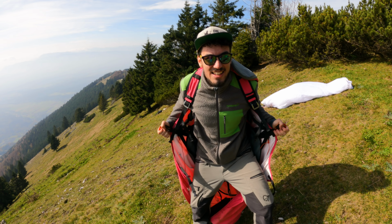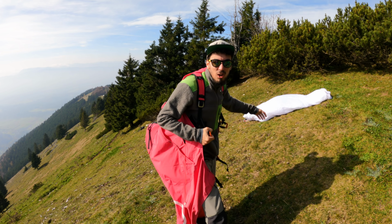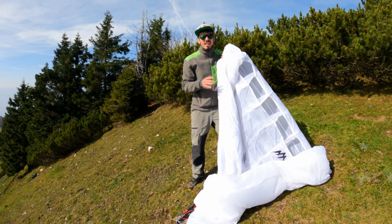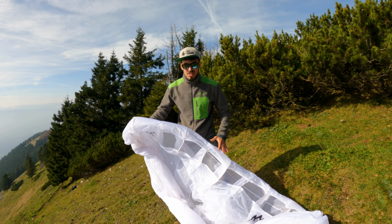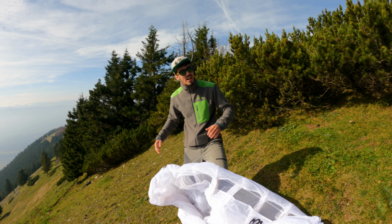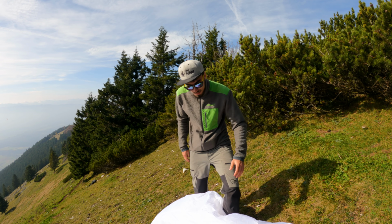It's gonna be quite a challenge to take off with this thing and this small wing, because for speed flying we usually use tiny, almost invisible harnesses that are super light and you can run fast without any problems.